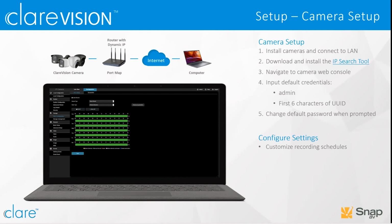Now, the value series does not have relays on it. Most of the performance series cameras have inputs and outputs on it. So you can do linkages with recordings. You can do linkages with the relays. You can do linkages to email. And you can actually do a linkage to cloud storage right from the camera. And I'll walk through that in a moment.